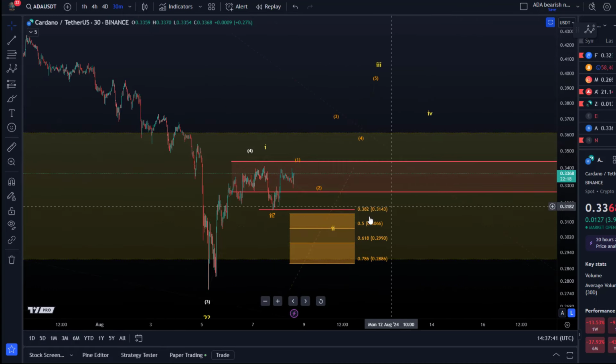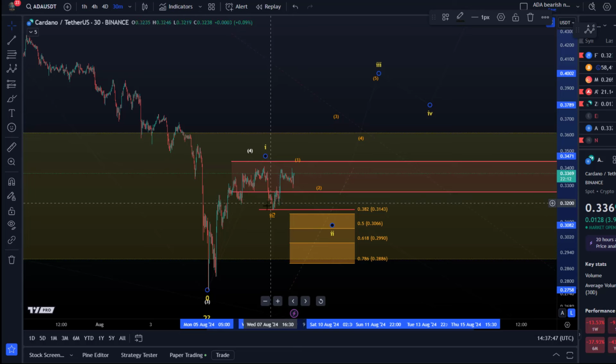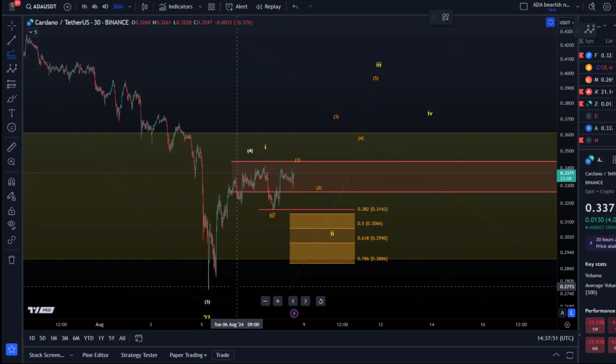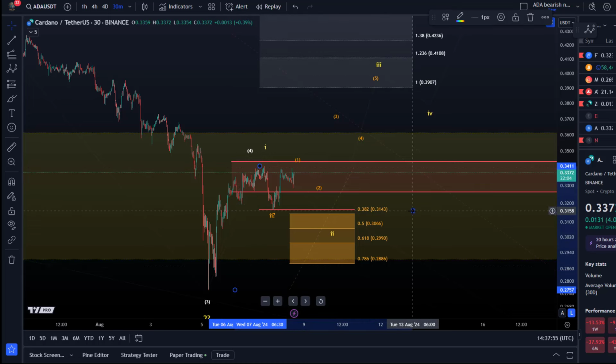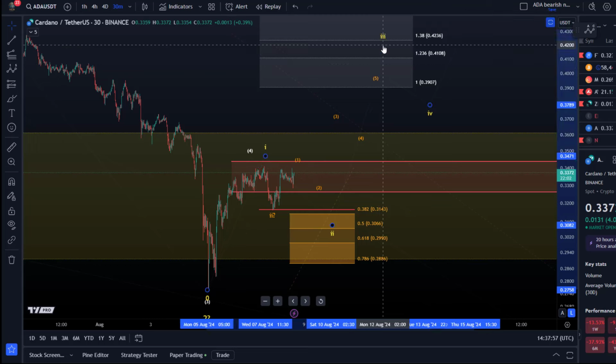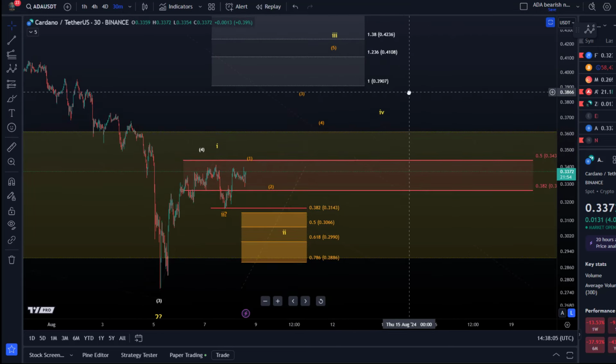So let's say ADA completed a wave 2 on Wednesday, then this here could send us in wave 3 more directly to the 1.38 extension. And we talk about 42 cents there, 42 cents or higher. Is that something I would primarily follow? Not without further price confirmation, I'd say.